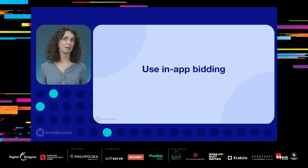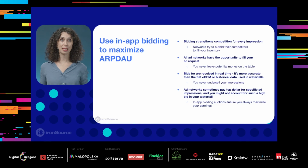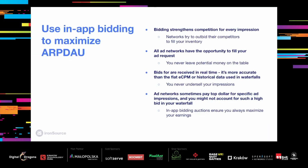Now, this may seem obvious to most of you, but adding in-app bidding to your monetization is an excellent way to make the most of your rewarded video ad placements. In-app bidding strengthens competition for every single impression, as all of the ad networks try to outbid their competitors to fill your inventory. Since all of the ad networks have the opportunity to fill your ad request, you never leave potential money on the table. And because bids are received in real time, which is more accurate than the flat eCPM or historical data used in waterfalls, you never undersell your impressions.